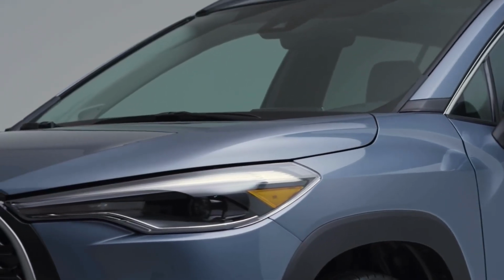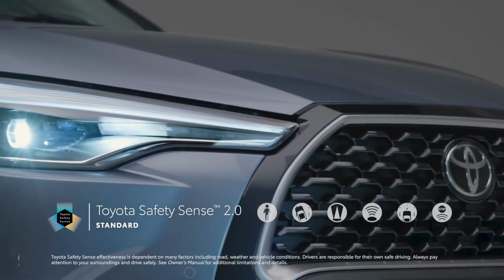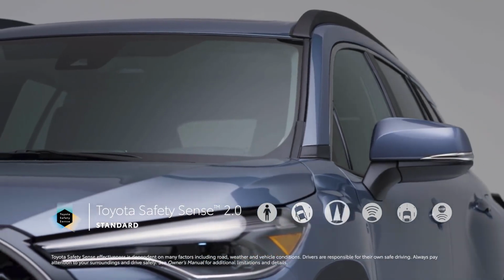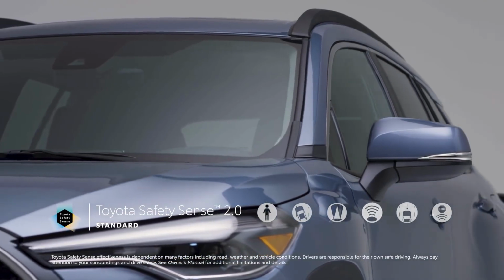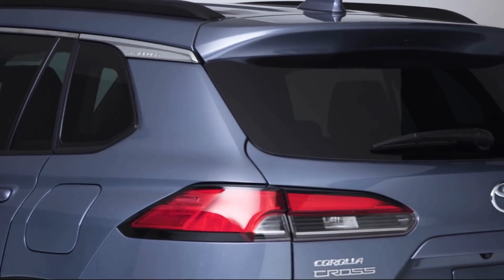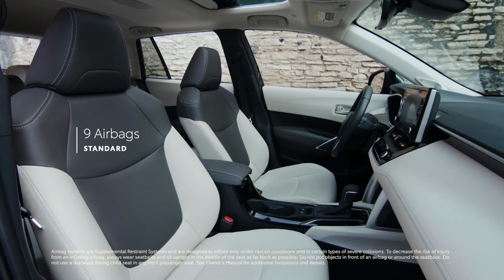True to Toyota form, peace of mind is key for Corolla Cross. That's why all grades come standard with Toyota Safety Sense 2.0, a suite of advanced active safety systems that include pre-collision system with pedestrian detection, lane departure alert with steering assist, automatic high beams, full speed range dynamic radar cruise control, lane tracing assist, and road sign assist. These active safety features are designed to help prevent accidents from occurring. But if the unforeseen does happen, all Corolla Cross models also include 9 airbags mounted throughout the cabin.